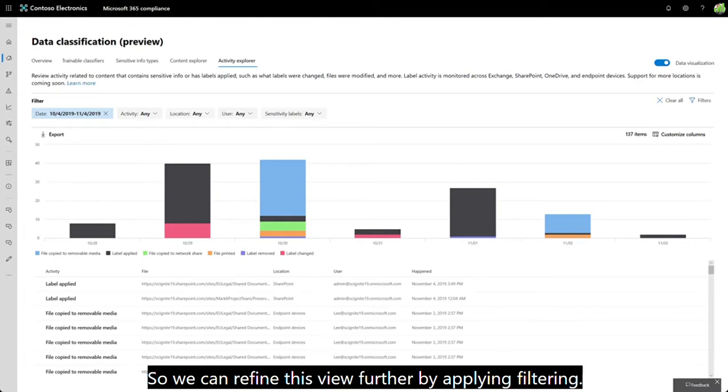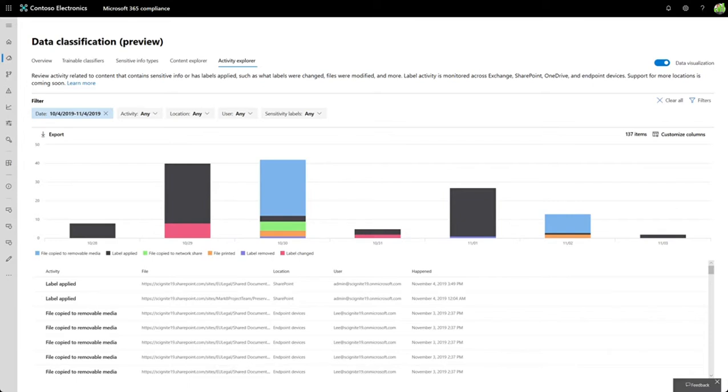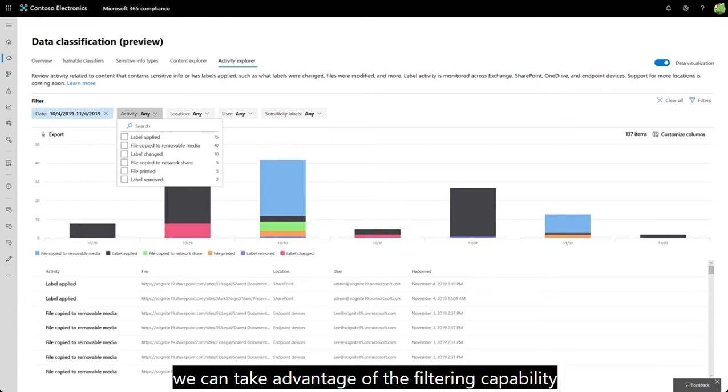So we can refine this view further by applying filtering. For example, what if I wanted to know if there were documents leaving my organization without sensitivity labels applied to them? Let me show you what I mean. So we can take advantage of the filtering capabilities we've built into the Activity Explorer. So let's do a filter here on activity.